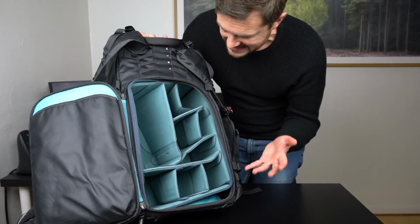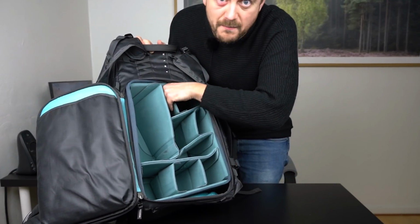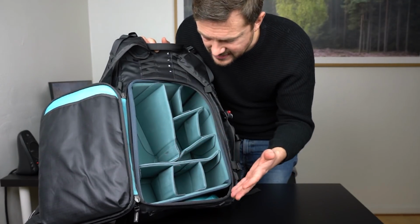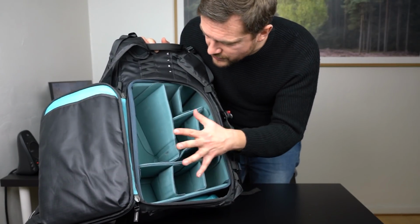You can of course design how the inlet looks, just like many camera backpacks. You just pull it apart and make the pockets in the size and design you actually want and need. So nothing new there.